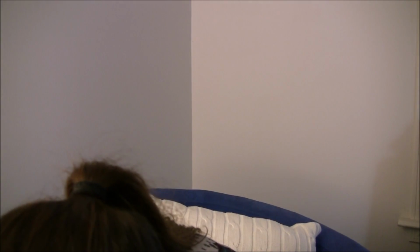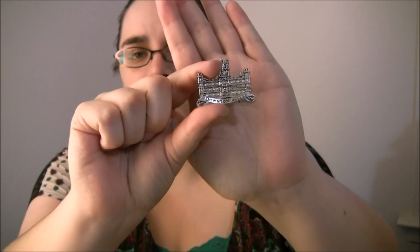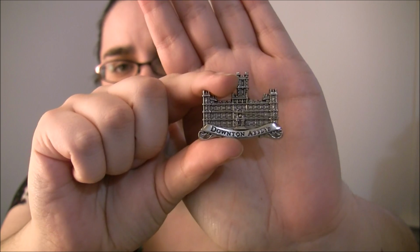I also made her one of these Downton Abbey needle minders. I always have folks asking where I got this, and for anybody who wants to know, I actually made it. It is a pin that I bought from the PBS store. I cut off with wire clippers the pin bits on the back, used a literal nail file and filed down the sharp edges, and then just super glued, actually Gorilla Glued, a magnet on the back. And so that's something that I went ahead and sent to her as well. So those are two of my 3 finishes.